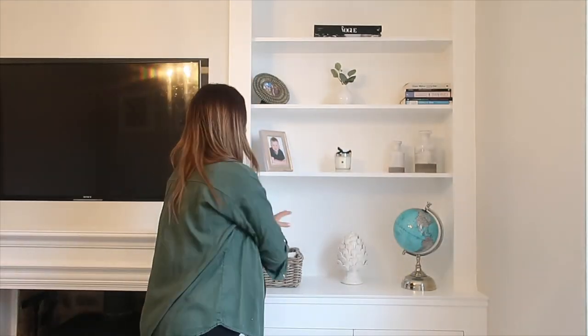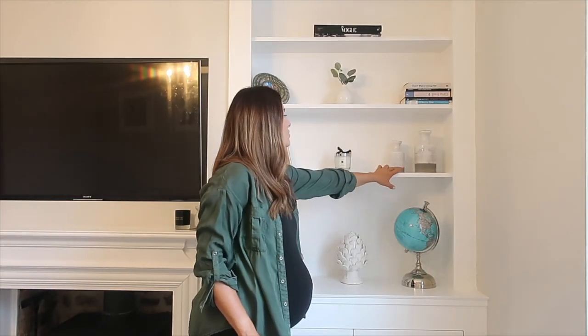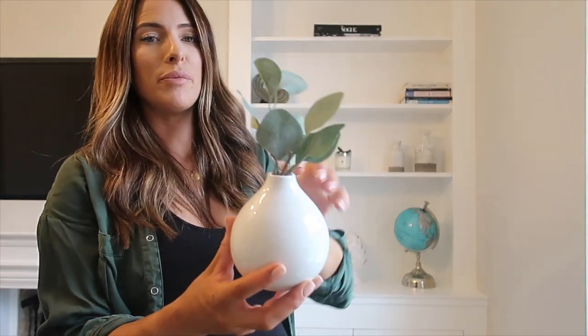So I popped that on the side. I got this artichoke from Dunelm. This is from TK Maxx. Those two vases came from Amazon, and so did this. And then this is the, I said over there, I cut some stems off to put between vases, and I've also got this upstairs as well.